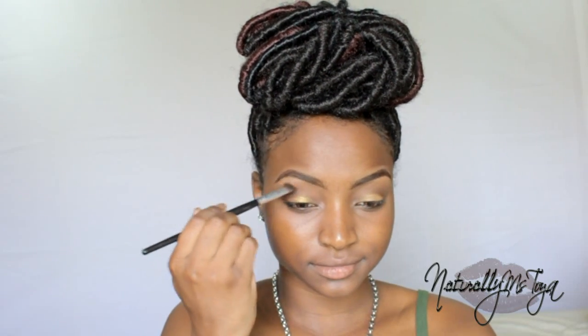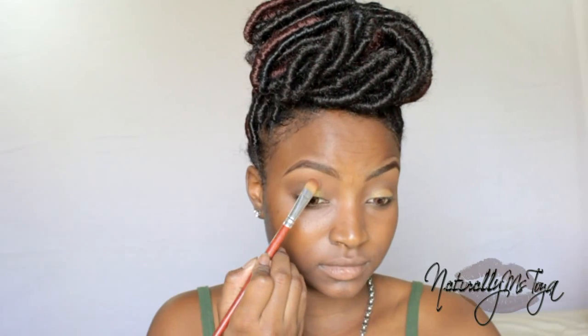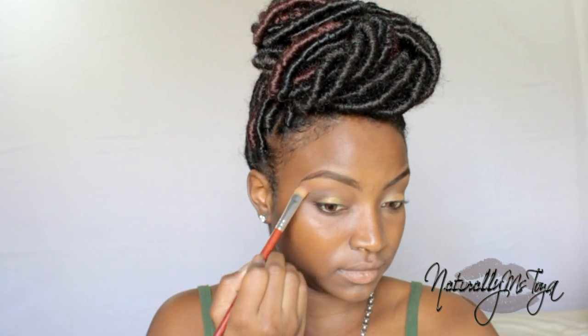To add some more smoke to the look, I'm going to be taking the matte black shadow from Cosmetics, and that eyeshadow is in the color number 10. The key to a really good smoky eye is the gradual blending of the colors, and then I'm just going to highlight my brow bone with just a regular pressed powder.